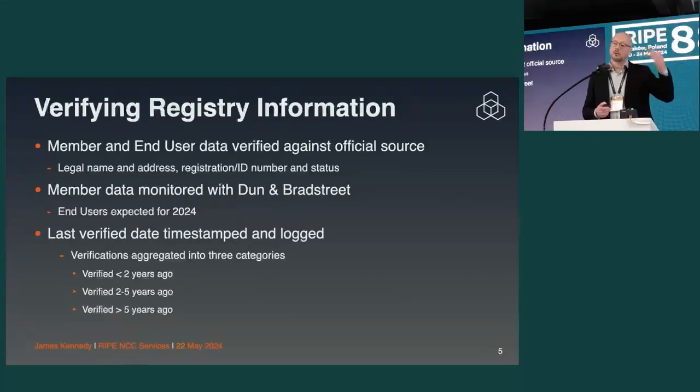And how do we do this? Every time we verify a resource holder, a member, an end user, we put a timestamp on it. And currently we put them in 3 groups: verified within the last 2 years, between 2 years and 5 years, and more than 5 years. And of course, especially the last group, we want to reduce to 0.